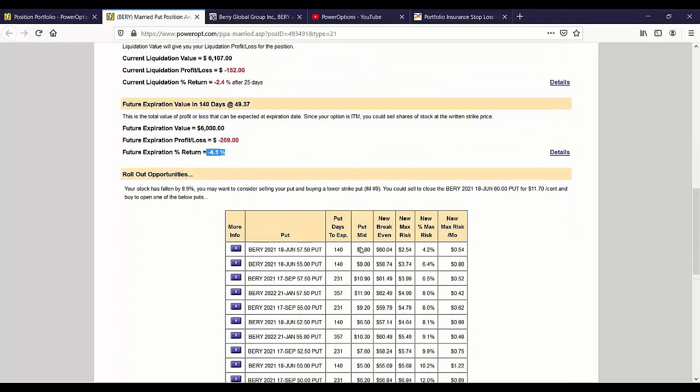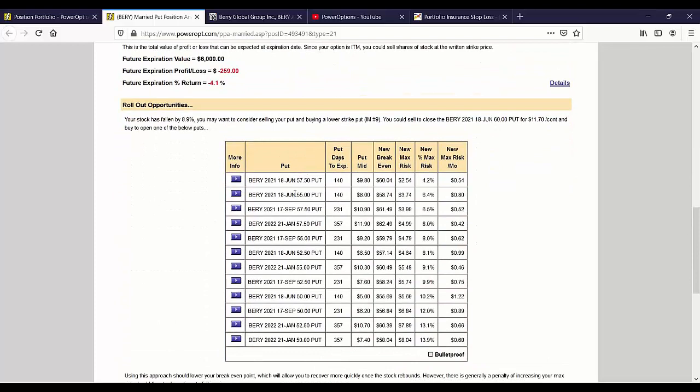Now we scroll down further and we see some rollout opportunities where the math is done for us, and we see we can adjust the put to lower strike prices, and that averages down the break even. Let's take a look there. So here is our break even column. Remember, our original price was 62.59.